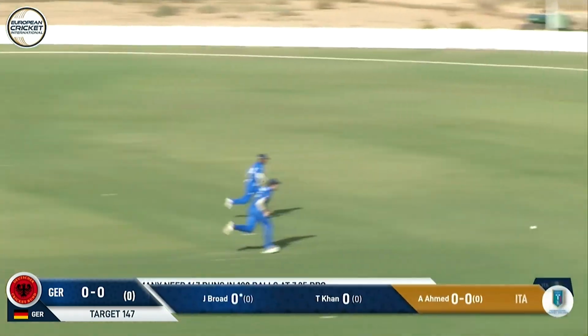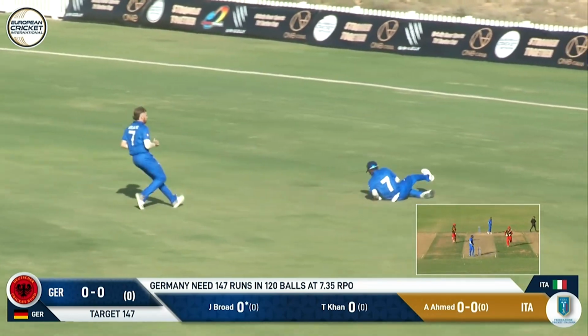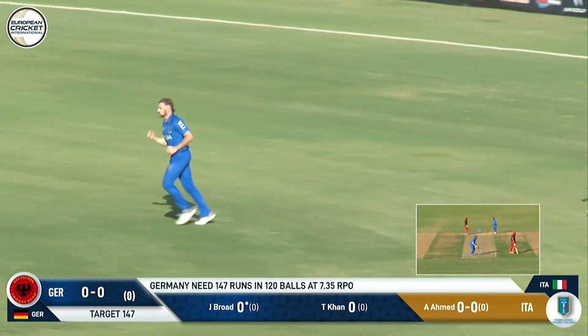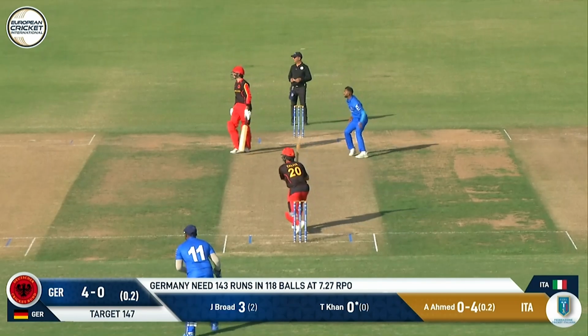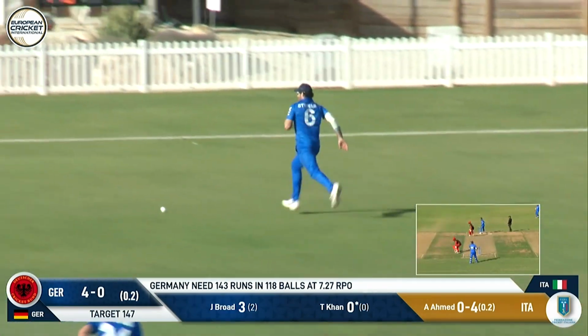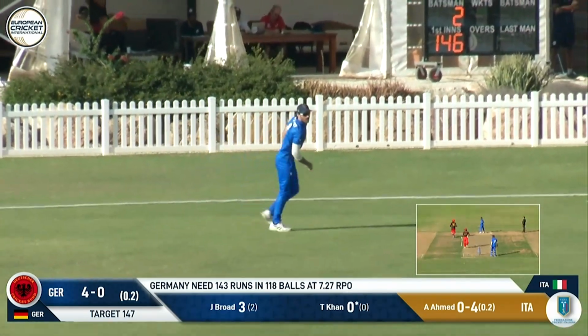Broad looking to get on the attack straight away, and eventually it's going to be 2 to the total. So a good start for Broad, who looks to get on the front foot from the off. This is up in the air and just evades the diving man in the covers.